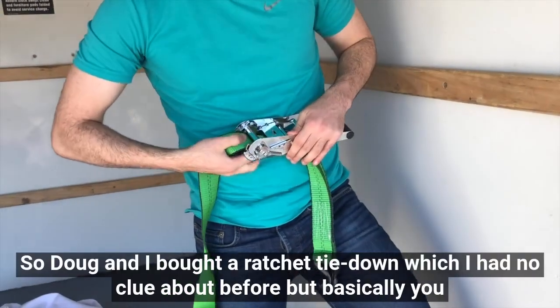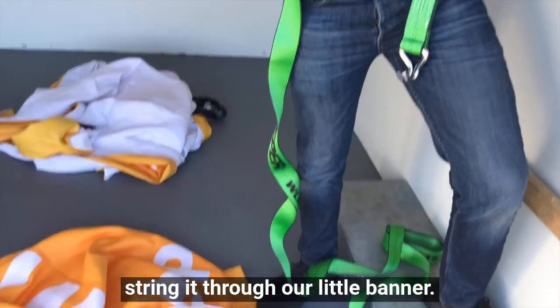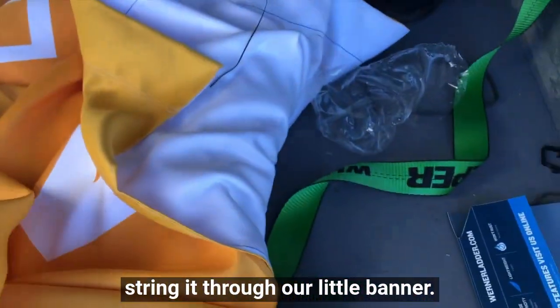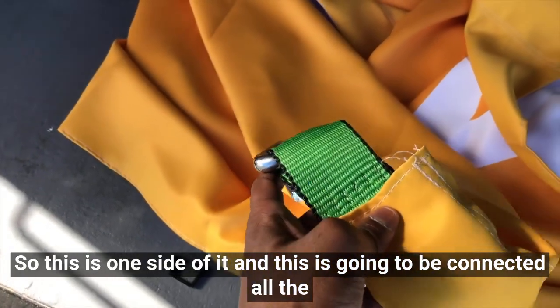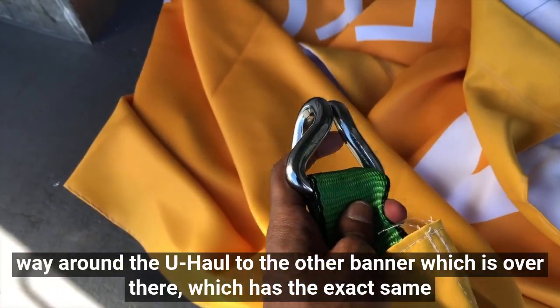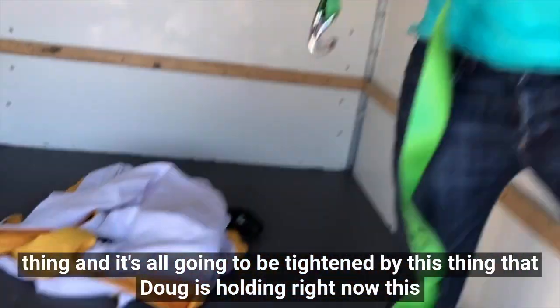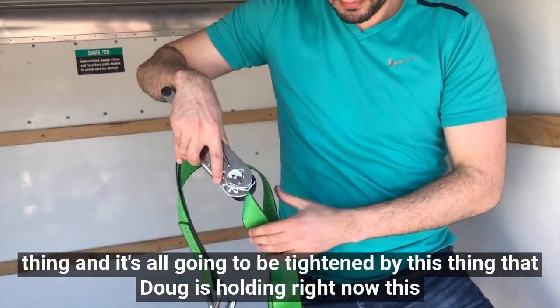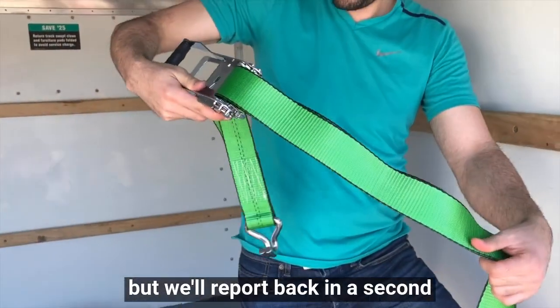So Doug and I bought a ratchet tie-down, which I had no clue about before, but basically you string it through our little banner. So this is one side of it, and this is going to be connected all the way around the U-Haul. The other banner, which is over there, has the exact same thing, and then it's all going to be tightened by this thing that Doug is holding right now, and we have no clue how to use this, but we'll report back in a second.